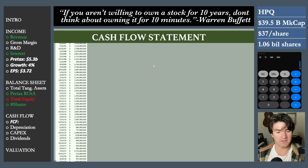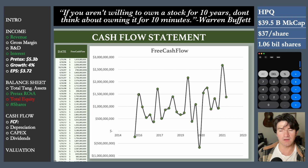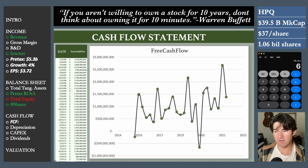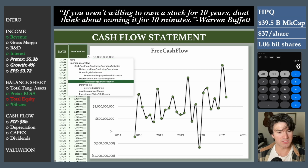All right, and I get an average free cash flow of $1.5 billion per quarter, times 4 is $6 billion of free cash flow per year. Awesome. And this is good. This is higher than their pre-tax income. That's a good sign. All right, real quick, let's look at depreciation and CapEx.